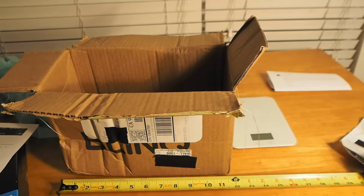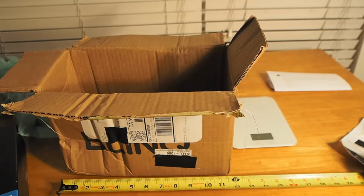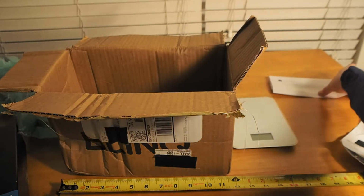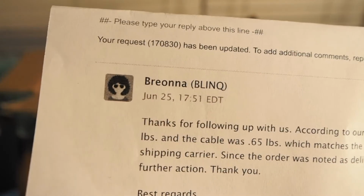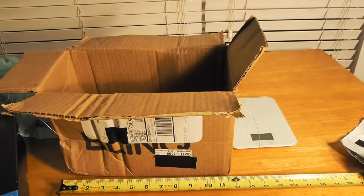So I'm going to walk you through what I did with them, and it's been very frustrating. I'll walk you through the different weights I took and the different measurements that I sent them. So the UPS shipping information, again, this gal's name here is Brianna at Blink, who's been dealing with this, and she gives me some of their weights, and well, I'll give you what I weighed. So first off is the cable.